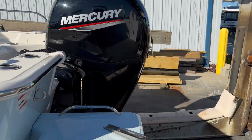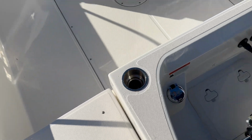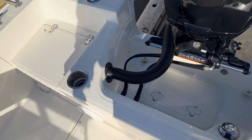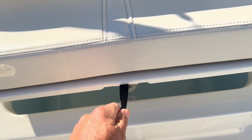So what we'll do, let's jump inside here. We've got some additional rod holders on the back. There's 2 jump seats that go in here with backrest. C-Star steering right here. Nice helm bench seat that's adjustable. You got your recirculating bait well right here.